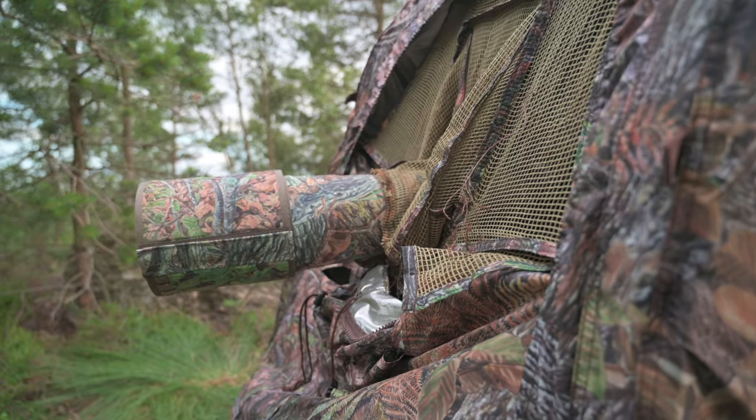Just got two male siskin fighting, and I've just pressed the shutter. I have no idea if some of them are sharp, but if they are, I think that might be a really, really cool image.